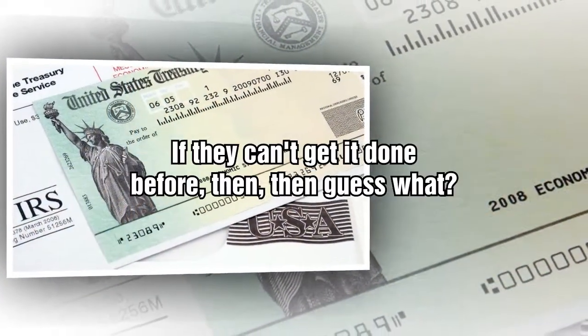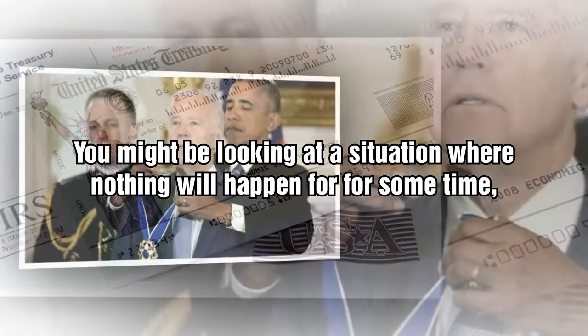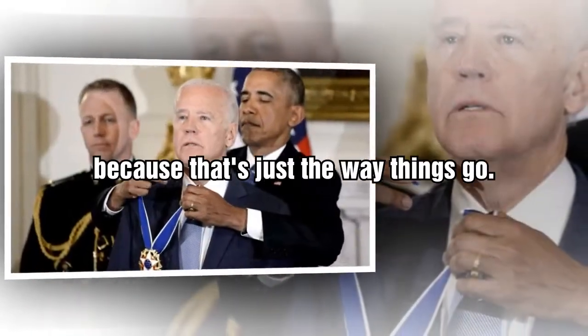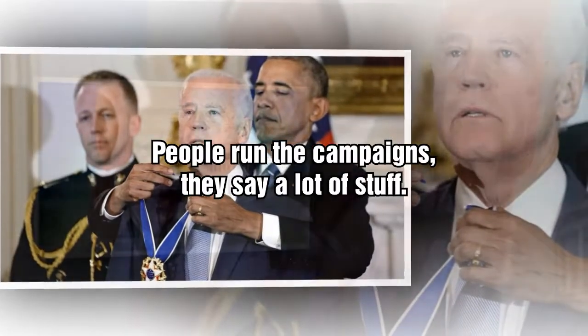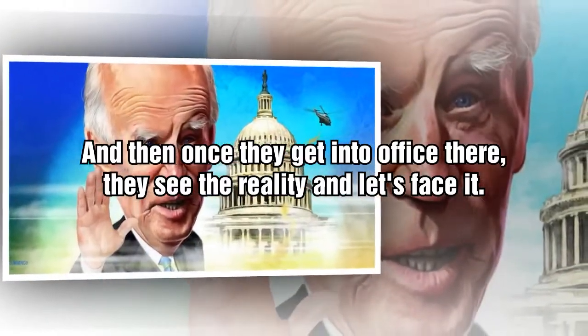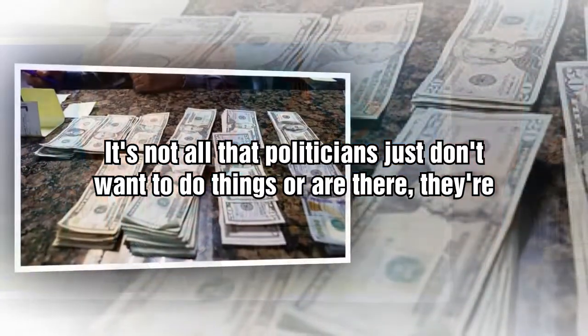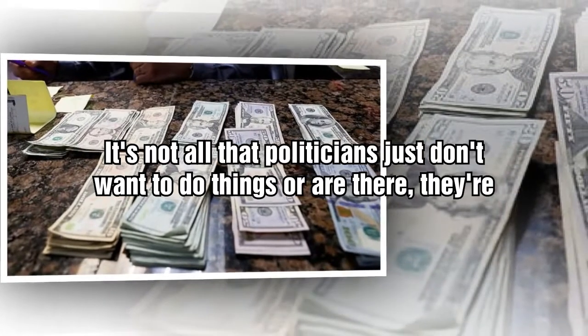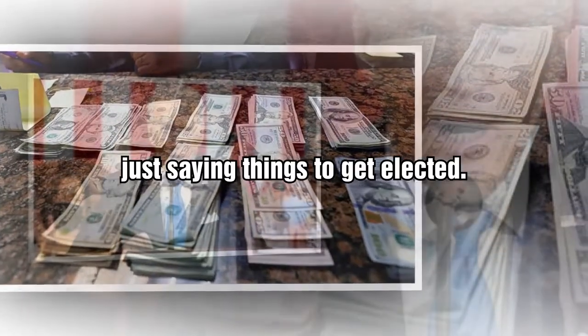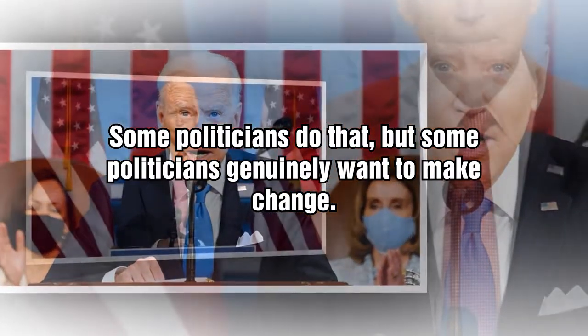If they can't get it done before then, guess what? You might be looking at a situation where nothing will happen for some time, because that's just the way things go. People run the campaigns, they say a lot of stuff, and then once they get into office, they see the reality. And let's face it, it's not all that politicians just don't want to do things, or they're just saying things to get elected. It's not all about that. Some politicians do that, but some politicians genuinely want to make change.